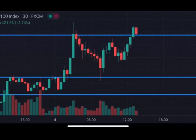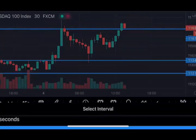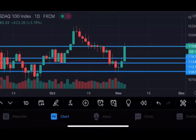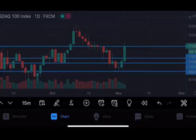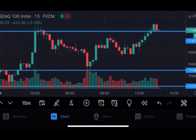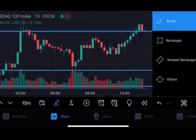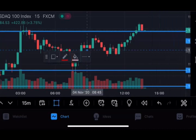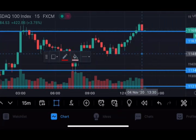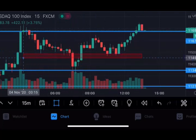So let me show you, going on to a smaller time frame. Let's deal with 15 minutes right there. Sorry, that's 15 minutes, not 15 seconds. So 15 minutes definitely gave us an entry point at 11.34.6. Second entry point came in to sit on what I call the inner high of the current low. This inner high is something that looks like this. I'm gonna highlight that, just like that. So this is where I'm highlighting right now.